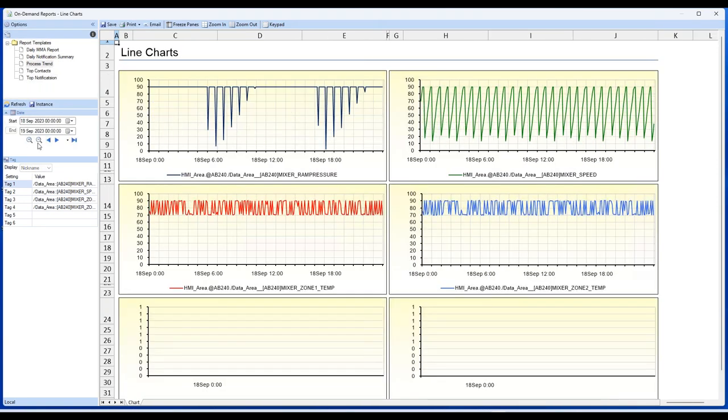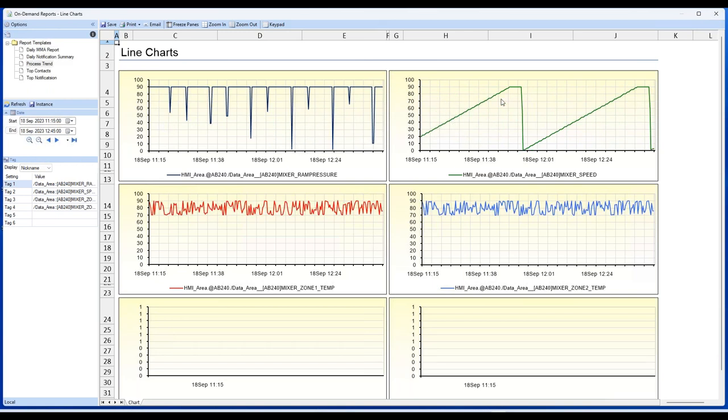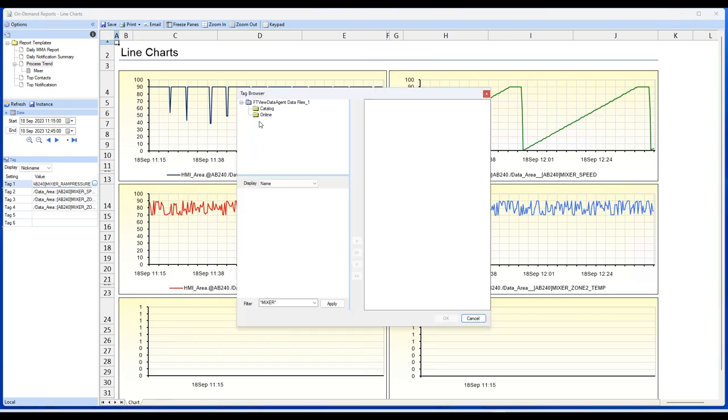I can pan around, I can zoom in and out. I can drill this down to where I'm seeing individual cycles of my mixer spooling up and cooling down and spooling up and slowing down. I can create instances here. I can call this a mixer instance. And I can also create an extruder instance here, right?